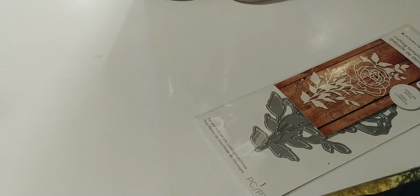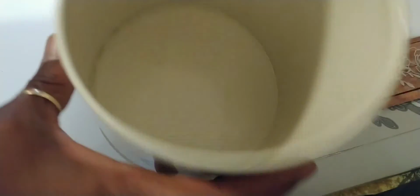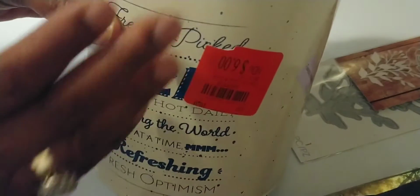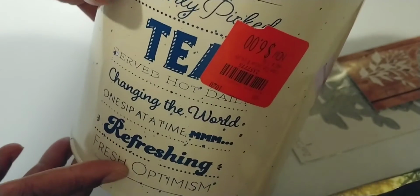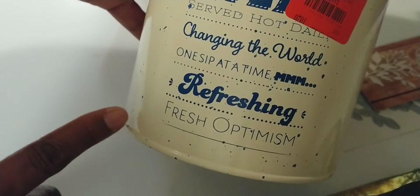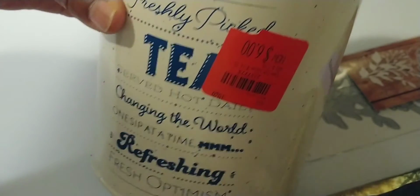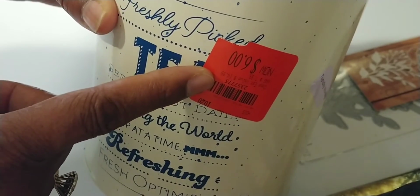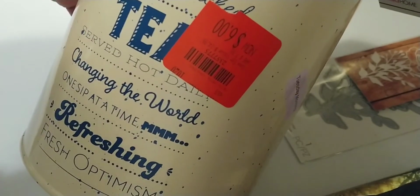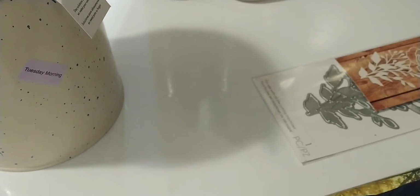And then last, I found this tea canister. I thought this was so cute to put my tea bags in. It says freshly picked tea served hot daily, changing the world one sip at a time, refreshing and fresh optimism. Now the ticket says $6. Originally it was $7.99. It says on clearance for $6. But then it had this little purple tag, and when I got to the register, it was $2.37. I was like, yes.